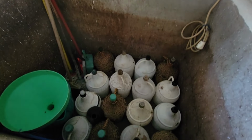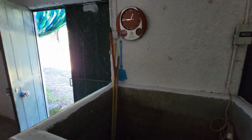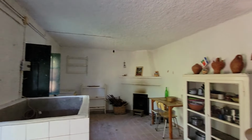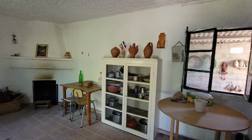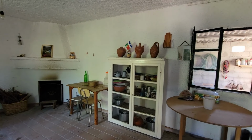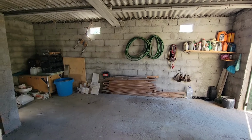And yeah, for the wine. Some storage. You could use this as a base to sleep in here while working on the land. From here we can look through into the garage. But I will walk around to show you the garage.